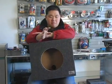Now polyfill, a lot of installers and informed hobbyists say you need to put polyfill in every single box. Most people don't even know the reason why people put polyfill in a subwoofer enclosure. It's to fool the woofer into thinking it has a little more volume than it does. Not to dampen the box or make it sound deeper or tighter or all the different theories that people have.